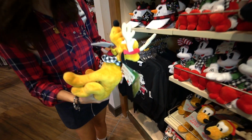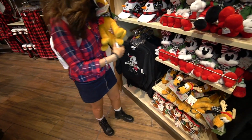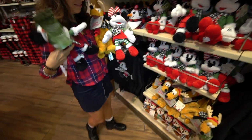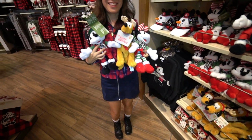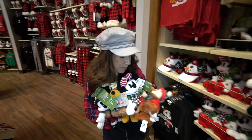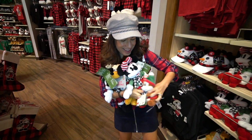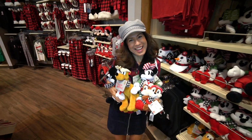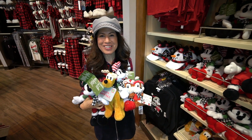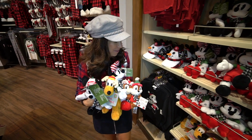This is too cute. Oh my God. Let me hold all three. Hold on. Forgetting about Chip and Dale. But Chip and Dale are little. They're so tiny. Look, I got the whole family. Almost the whole family. I wonder where Donald and Daisy are. We need to look them up.